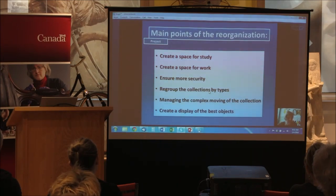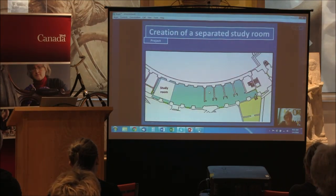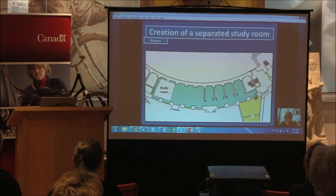And Gaël de Guichen also had the wish to create a display or an exhibition corridor for all the best objects. The creation of a separate study room, you have it here. This is the main entrance to the storage. We decided to make a study room here.